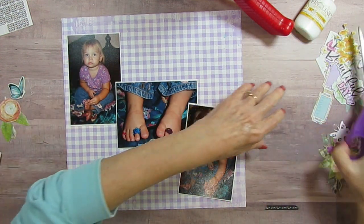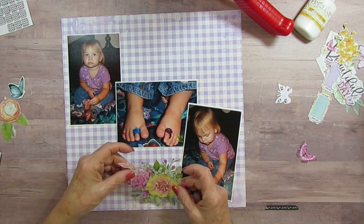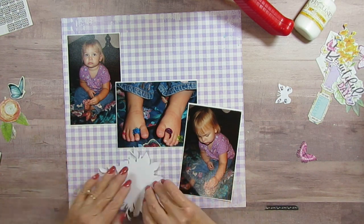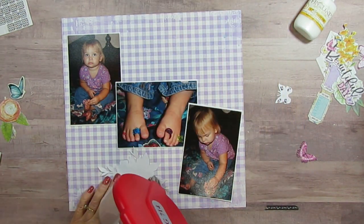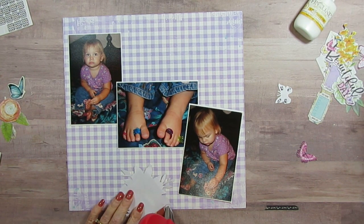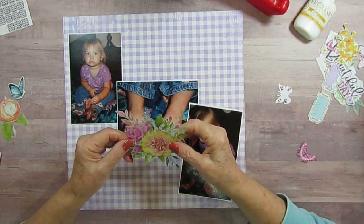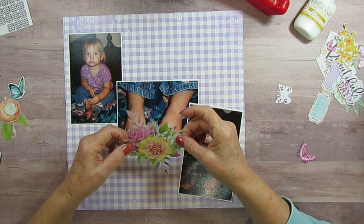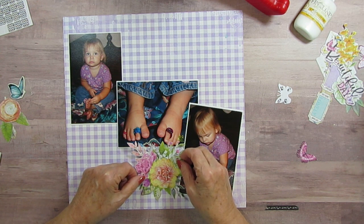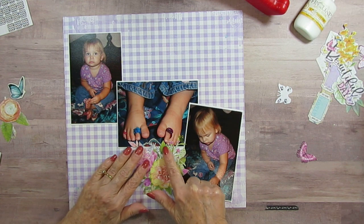Okay, and then I'm gonna make some big clusters. Right here, I'm gonna put 3 things, but they're this humongous flower, so it's like a big embellishment. And this is the Simple Vintage Life in Bloom collection, which I just love. Okay, I'm gonna put it where it's kind of like this. I might have these go over and tickle her toes a little.